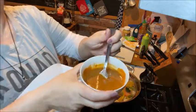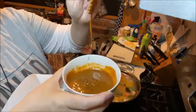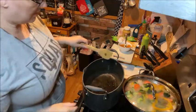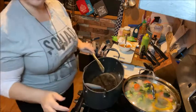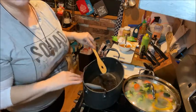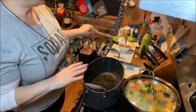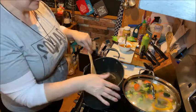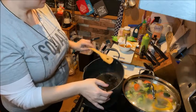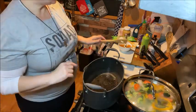And this is what the sauce will look like. It's just a runny sauce. The pasta will help soak that up. Okay, and now I've got my water on. Some people salt noodles. I am not salting these. I think there's going to be enough salt between the sauce itself, so it doesn't need to have more salt. So I'm just going to wait for this to come to a boil and put our noodles in.